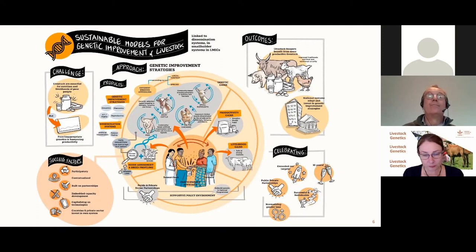So the way we've done this is shown in the middle circle there under approach. Essentially, we have a different type of genetic improvement strategy for each of the four main species that we're working on, which is dairy cattle, chickens, and small ruminants, and to a lesser extent, pigs. Whilst these are all contextualized for the different species, they have some things in common, which is what I want to focus on. One is that they're all participatory.